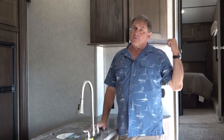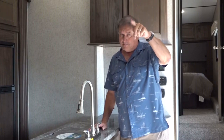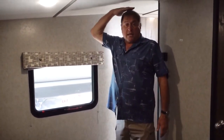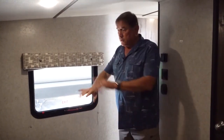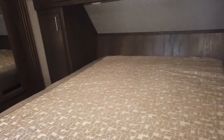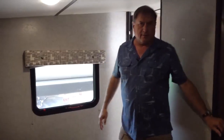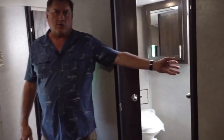Now, let's take a look up the front end before we go to the back end. Up here in the nose of the trailer, there's plenty of space. I'm 6'1", so it's got adequate height room for a nose cone. It's got a king size, an RV king bed in it. And then it's got a slide on this side where the armoire is, or the hanging locker, and private entrance to the front bath.